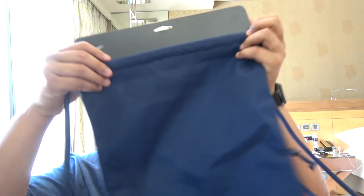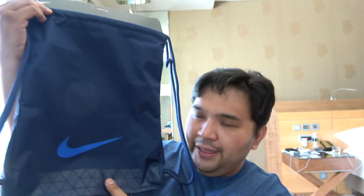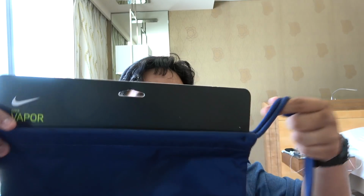First, we have this Nike Vapor like drawstring gym bag in blue. So you have the swoosh over here, you have some sort of like texture fuse over there at the bottom to give it a little more structure and support so it doesn't break. Then you have the drawstrings over here. Really nice looking bag, definitely great for the gym. Retail price is 35 Singapore dollars at 50% off. That's around 17.50. Definitely great value for money if you take a look at this bag.